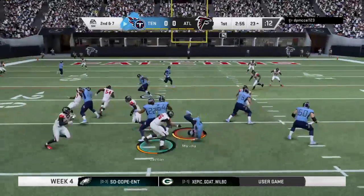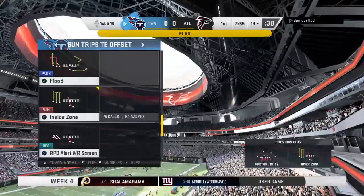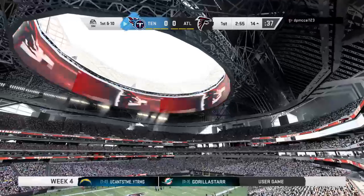Play fake to Henry. Now Mariota. And he's taken to the ground, but he was pulled down by the face mask. Here come the flags. And I believe this is going to be a first down.